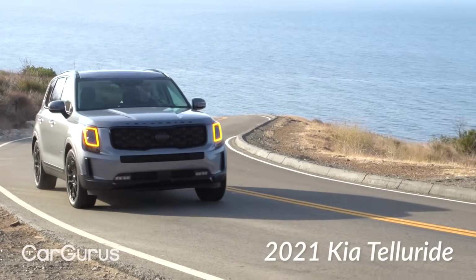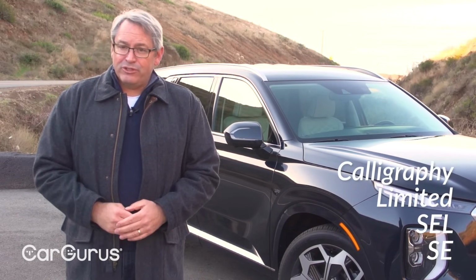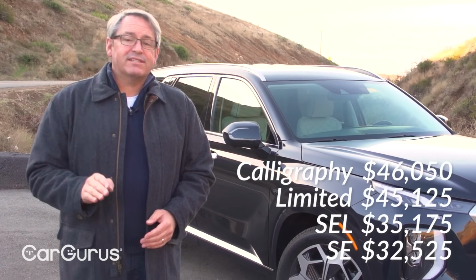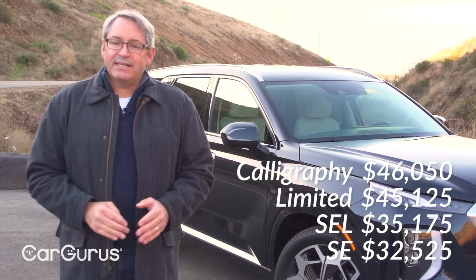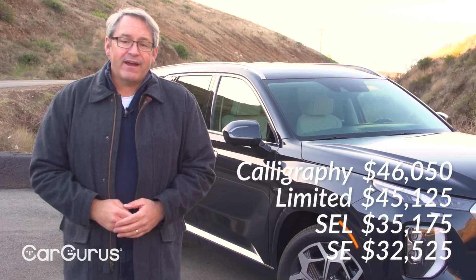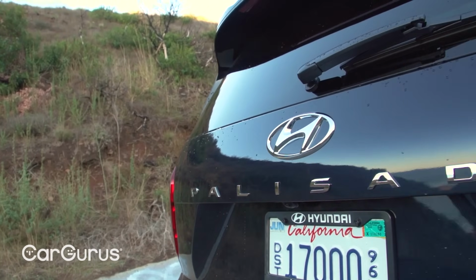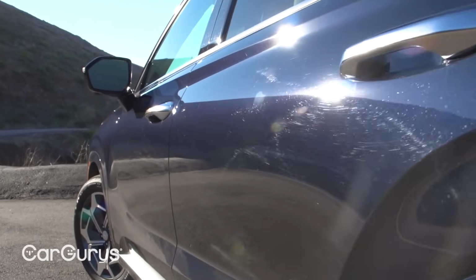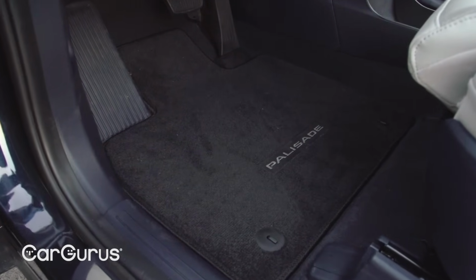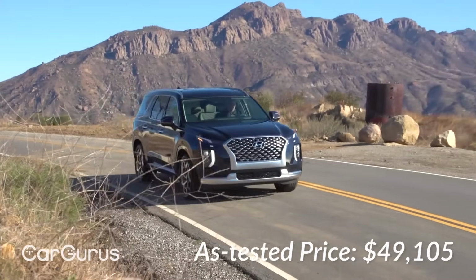If you love the way the Palisade looks, you can choose between SE, SEL, Limited, and new Calligraphy trim. Prices range from $32,525 to $46,050, plus a destination charge of $1,175 to get it from the South Korean factory where it's built to your local dealership. Our test vehicle is the Palisade Calligraphy in a deep blue color called Moonlight Cloud. It has all-wheel drive and a set of optional floor mats, bringing the price to $49,105, including the $1,175 destination charge.